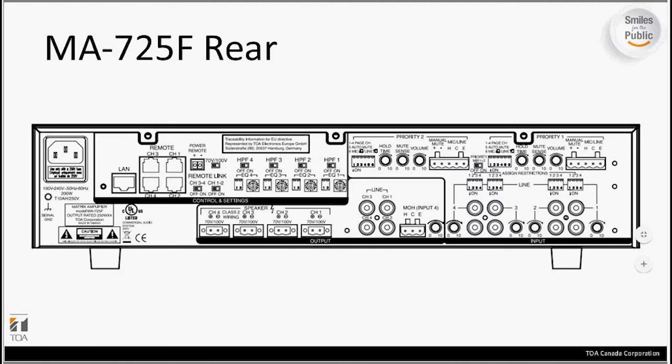Quick look at the backside of the MA-725, just looking at some of the connections on here. As you can see, you've got your priority mic line inputs here, which are selectable as to whether they are mic or line level. They do have manual mute function on the connection, but there is also auto muting, mute sense built in, if you wanted to use the mute sensitivity rather than triggering from a contact closure to do your muting.